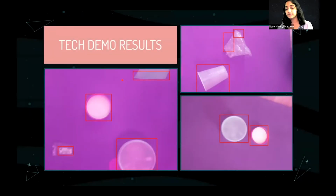So here are some of the results from our tests. As you can see, our object detection was fairly accurate and we were able to successfully identify all the pieces of plastic. However, some of the more ambiguously shaped objects, like the plastic wrap, or the more transparent objects, had a hard time having their full edge detection coming through.